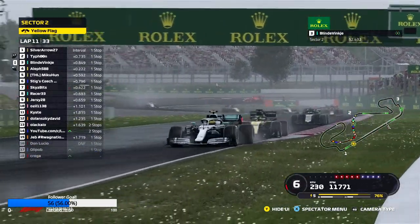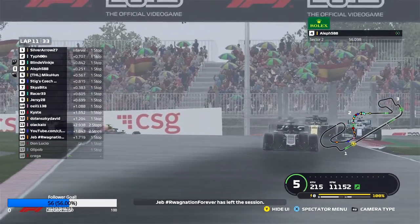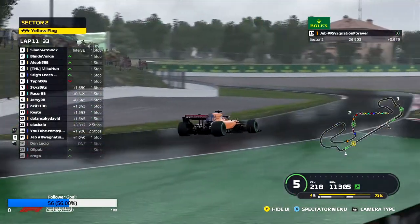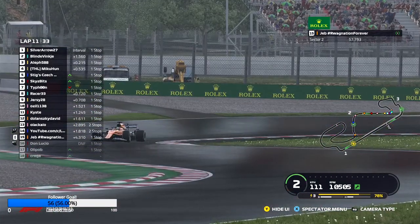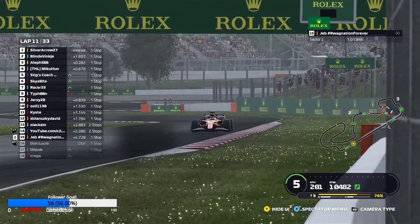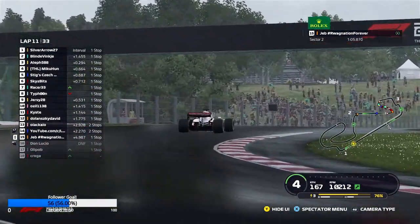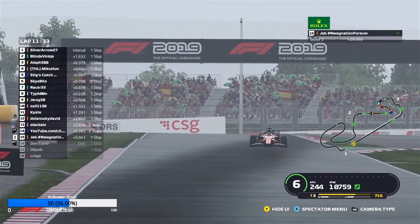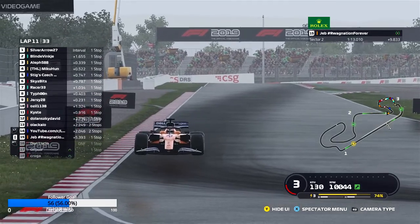The Mercedes of Blind is sticking to that Williams like glue, with the Renault of Eva left behind him. And it is Jeb leaving the session. He may have had a crash. We'll see if he comes back in. He's currently running in last position on the grid, but he does have significant wind damage here. His car is still running in the race, but he does not have any end plates on his front wing, so he may have had contact with one of the drivers after the safety car came in.